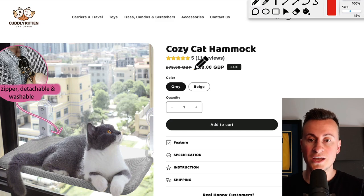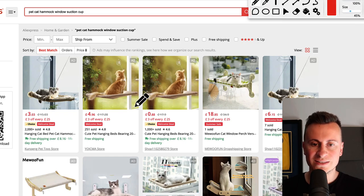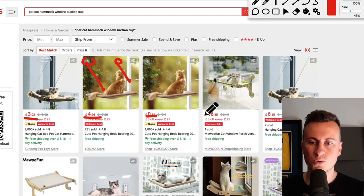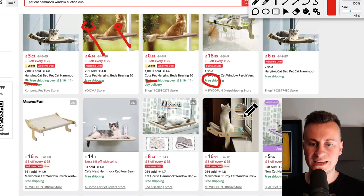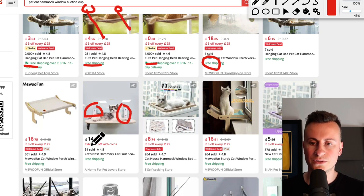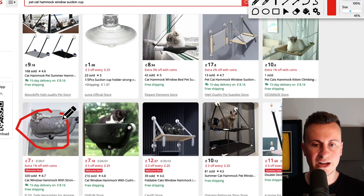So £40, so it's not a very cheap product. If we jump onto AliExpress, and I'll get my pen out again, then we can see these are all kind of similar-ish variations, but if you notice, they've got these stringy bits that stick to the window like that, so it's not a like for like. This one is more similar at around £18. This one here, I believe, has the same attachments, so that's £14. But what I'm gathering from this is there's actually lots of different variations of this.